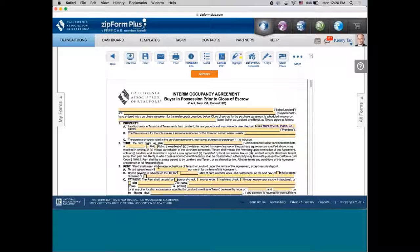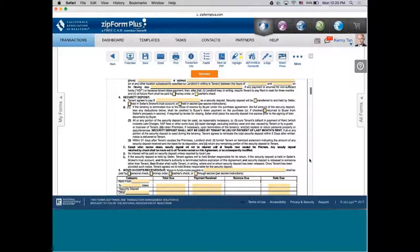And then on an interim occupancy agreement, you're supposed to specify how much the rent is. Typically, the market rent divided by, well, whatever the market monthly rent is. So you put it right here on 3A. So is it not by days?